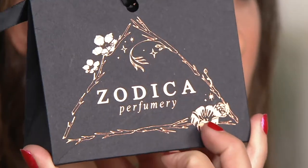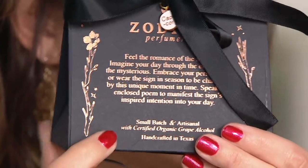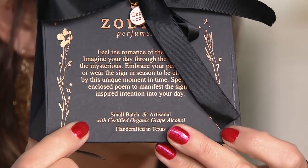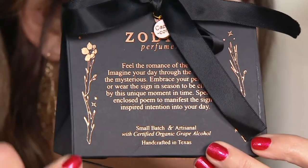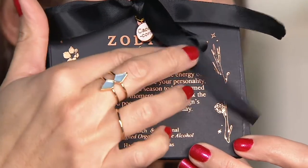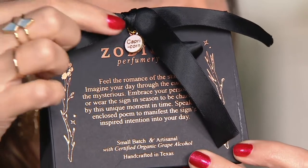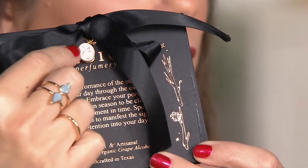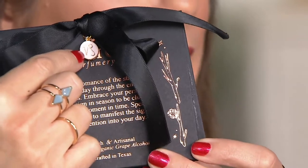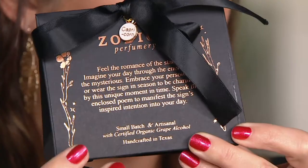Beautifully gift boxed, as you can see here, Zodica Perfumery. And then on the back, there is a poem. It tells you here that it's small batch and artisanal, and it is handcrafted in Texas, as you can see, by a beautiful woman. Her name is Christy, who is the creator. You also get this beautiful satin ribbon, which I've worn before as a choker, and you get a charm that comes with it. And on the other side of the charm is the symbol, and on this side, it will tell you the name of the symbol.